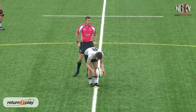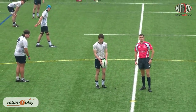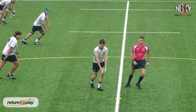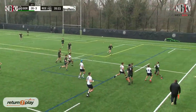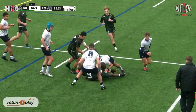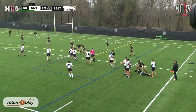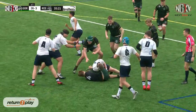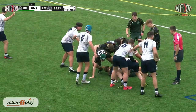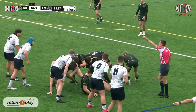Welcome back for the second half. This NextGen15 Spring League game between Gordons and Reeds. Reeds restarting the game on the left-hand side of your screen in white. Gordons receiving kickoff in green, and catching the kickoff is David Gamina, who made an absolutely epic break in the first half. A first half that ended with Gordons leading 26 points to 3 after 4 absolutely brilliant tries.